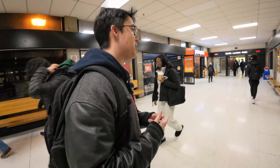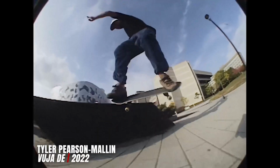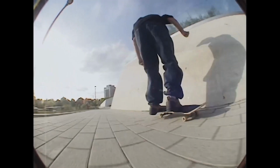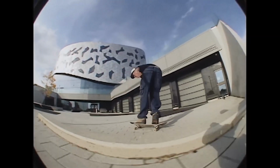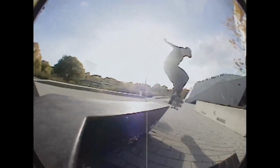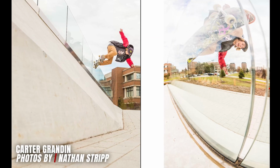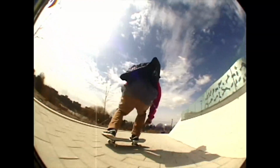One other spot that's actually newer would be these banks to glass walls, and they got some ledges out there as well. Tyler Pearson Mullen did a really sick line in Vujà Dé with a nollie 180 crook, half cab out, nollie 180 on a flat, switch wallride 180, and then ends his line over to another ledge. And then Carter Grannon had a really sick photo as well where he actually wallrides on the glass, and it's super steep.